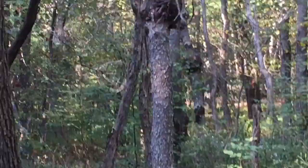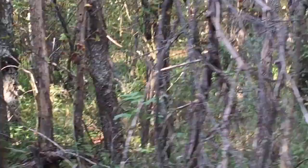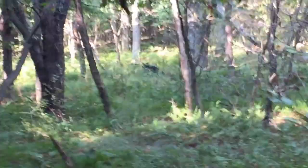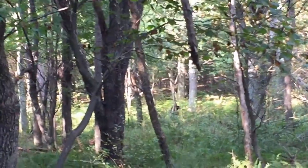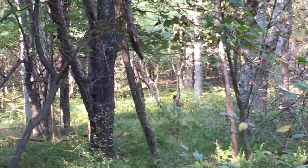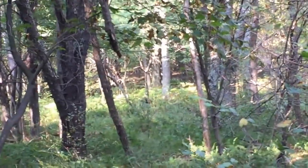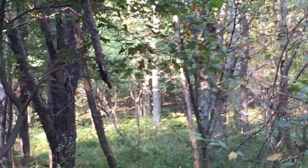Hey, bear. Saw him. Stop right at this junction. There he is. Yep. You see him on the camera? Oh yeah. Okay, bear, go away, bear. We've got you now. He's going the other way.